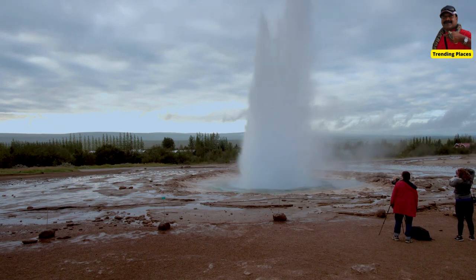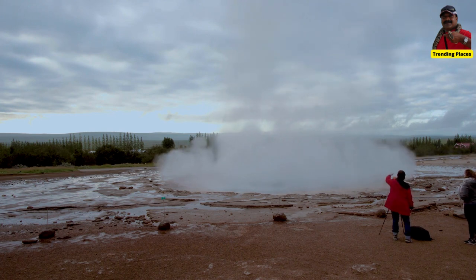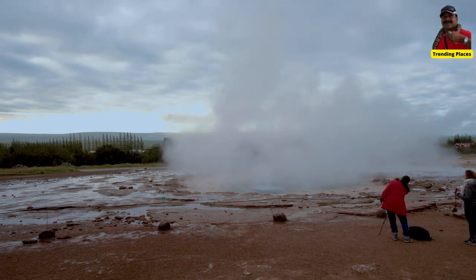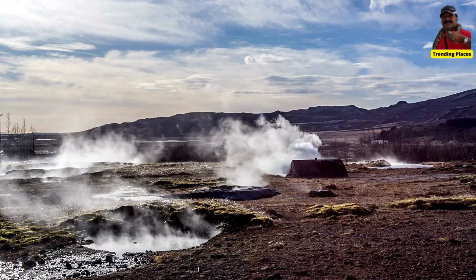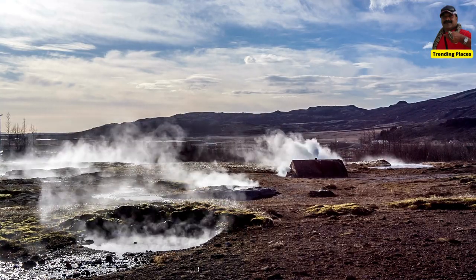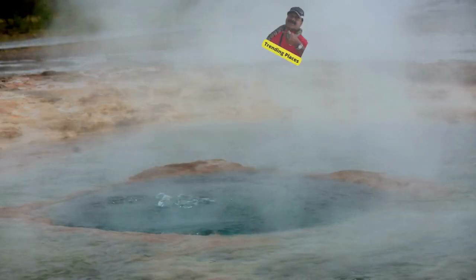The water that comes out of Strokkur is not only scalding hot, but also contains high levels of silica and other minerals, which give it a distinct blue-green color. The Strokkur geyser has been active for centuries, with the first recorded eruption dating back to the 18th century.